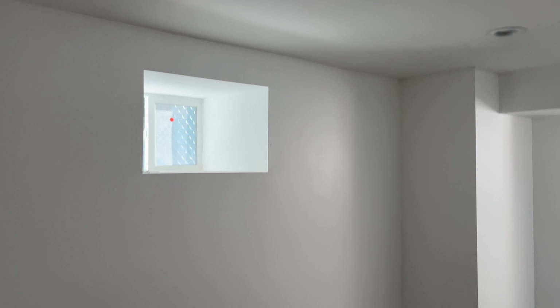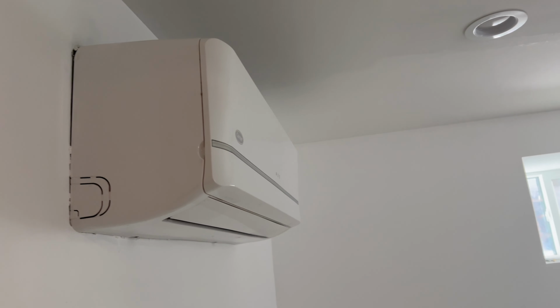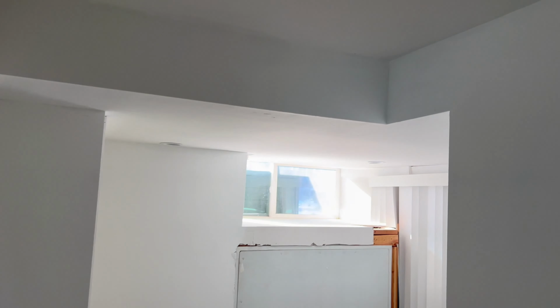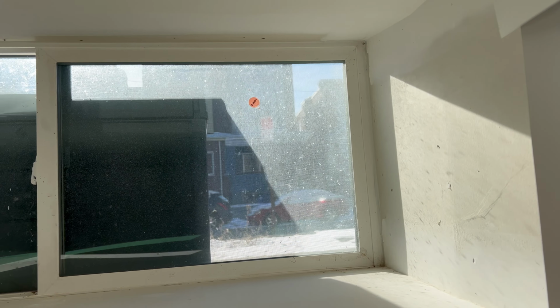All right. Here, the first space you see is the office space. The office or closet. Actually, previous tenant used it as a closet space, but you have this heat source, heat or air. A split system, so you could make it a guest bedroom if you like. You have a window here and a window over there. Through this window, you look out to 53rd Street.